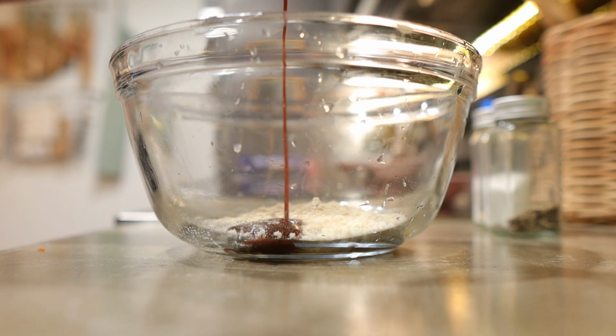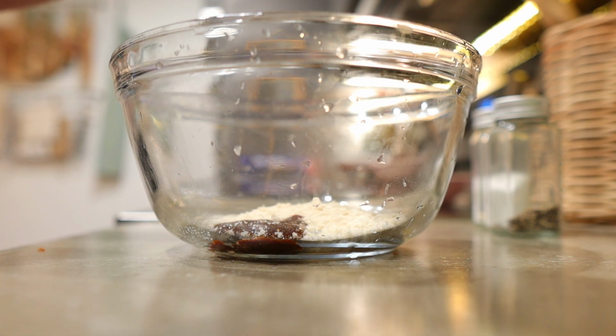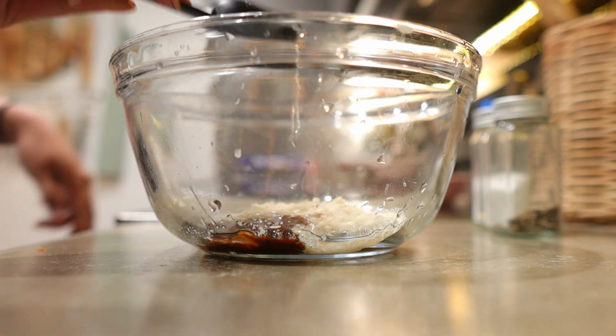But yeah, I'm just making the meat for the meatloaf right now. Gonna finish that off before we sit down and have dinner.